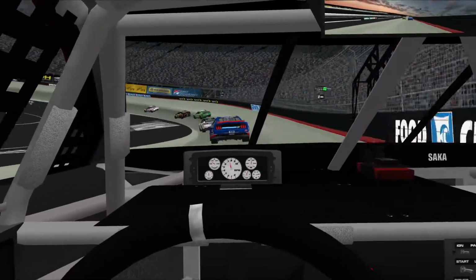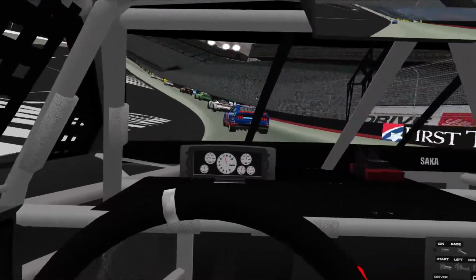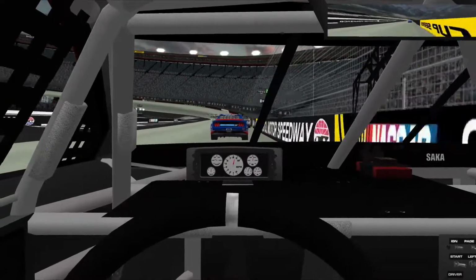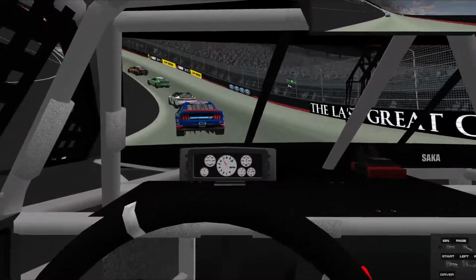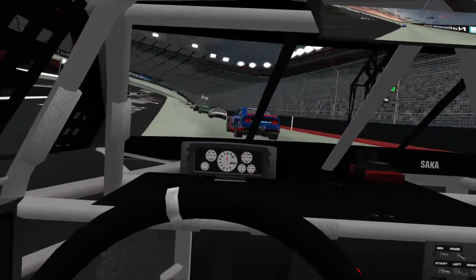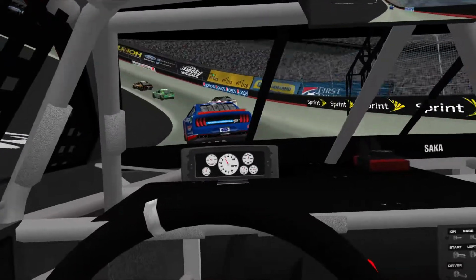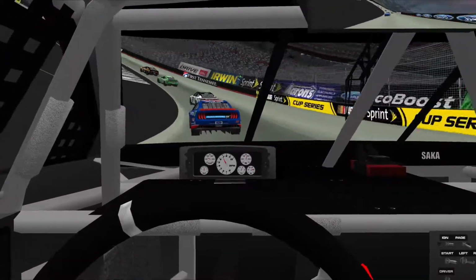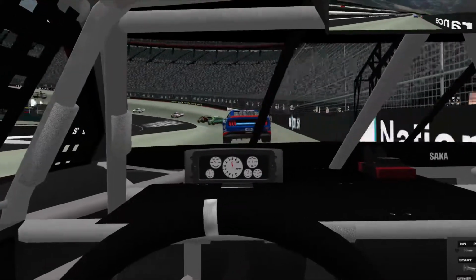Getting back in line, William Byron still on the point. Denny Hamlin second, Kevin Harvick third, Kyle Busch fourth, and Brandon rounding out your top 5. We're running in 7. And points-wise, we are not in danger by any stretch of the imagination. This is mainly a battle to see who will join us. A lot of drivers were mathematically good after the last race at Kansas.